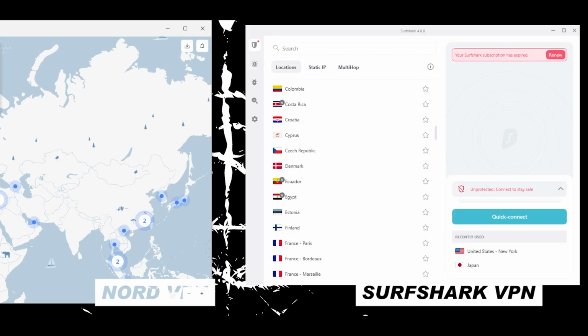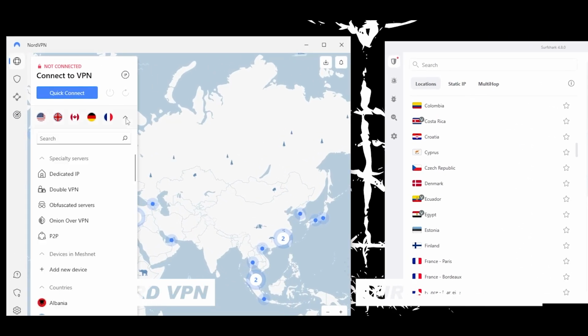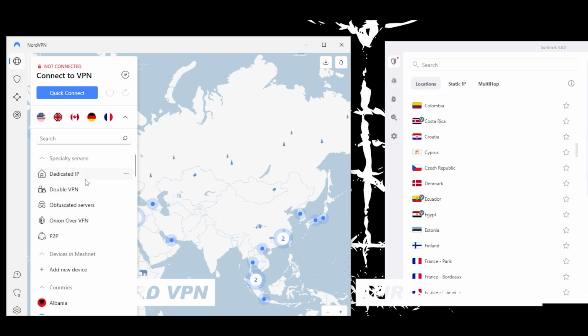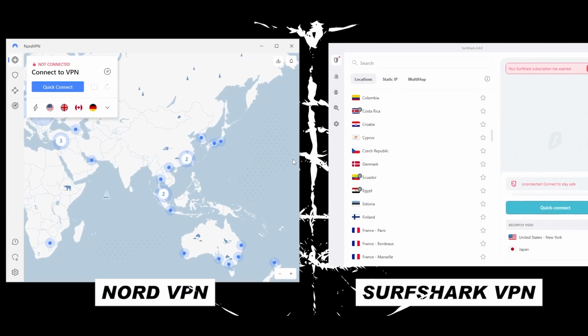And you also have some more country options over here for NordVPN as well. Click on this tab right here, drops down the whole location. You get all these different locations and dedicated IP, double VPN. I don't even know what that is. Onion over VPN, which is like the dark web monitor and stuff like that. Depends on you how you feel like it. It all depends on your personal preference on which one you like.